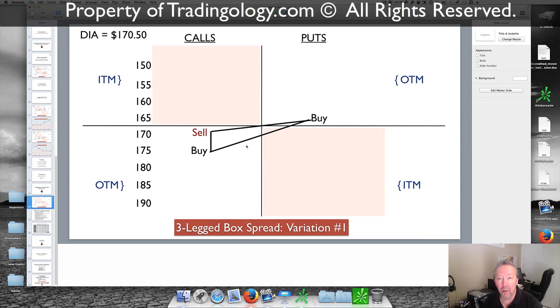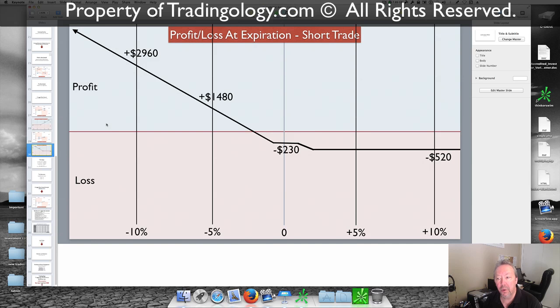And there are literally dozens of variations on the three-legged box spread that we could talk about and discuss, but we're already over an hour into this webinar, so it would be very difficult to go over every single scenario. But just realize that there are variations to the box spreads that you can use depending on volatility, depending on which strike prices you use. You always want to have a favorable profit and loss at expiration graph like this one.